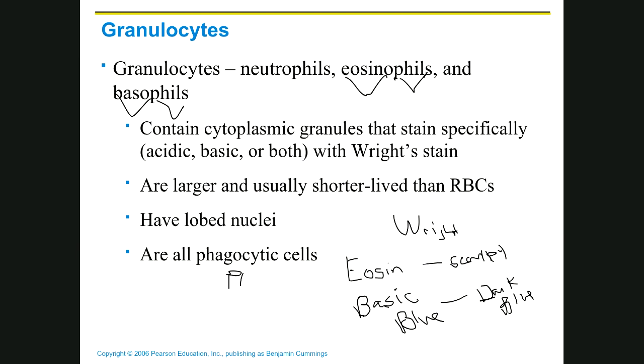Then when you put it on the cells, some cells are attracted to one of these, some cells are attracted to the other. Eosin is acidic, so anything that likes acid will absorb it. Basic blue, look, it's got the word basic in it. It's basic, and so anything that loves bases will absorb it. Well, some things like both. Something absorbs acids and bases, and when that happens, we get a combination of red and blue. We get purple.